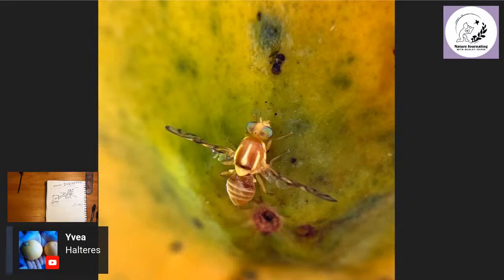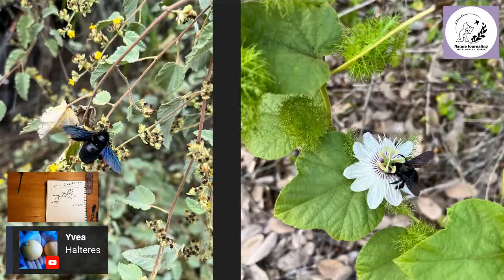It sounds like some kind of medieval undergarment, but it's actually the back pair of wings on Diptera. Okay, so we're gonna nature journal these right here.